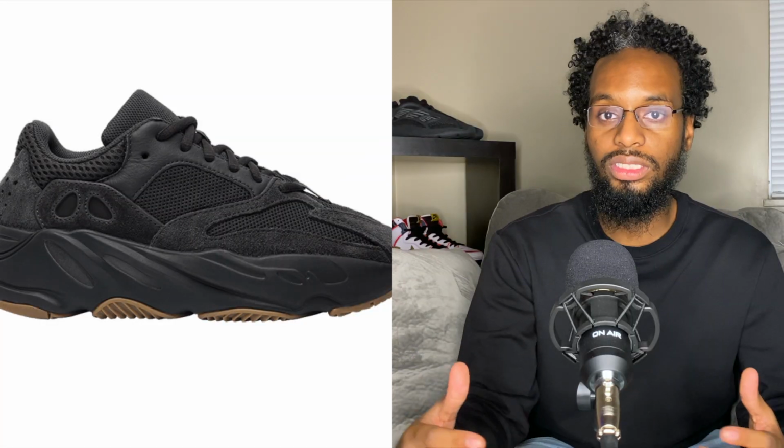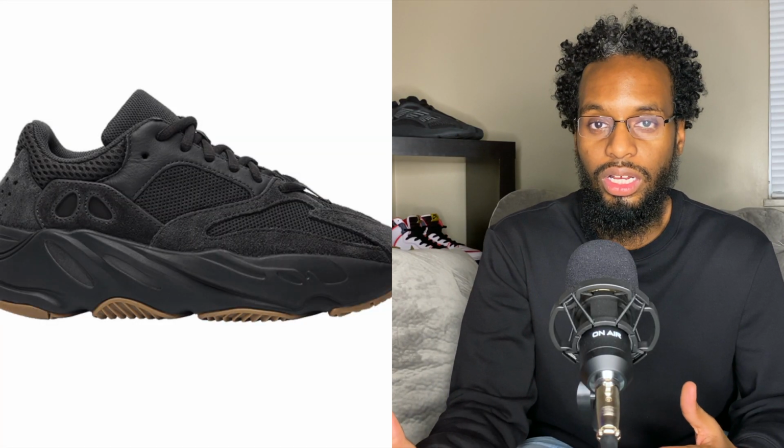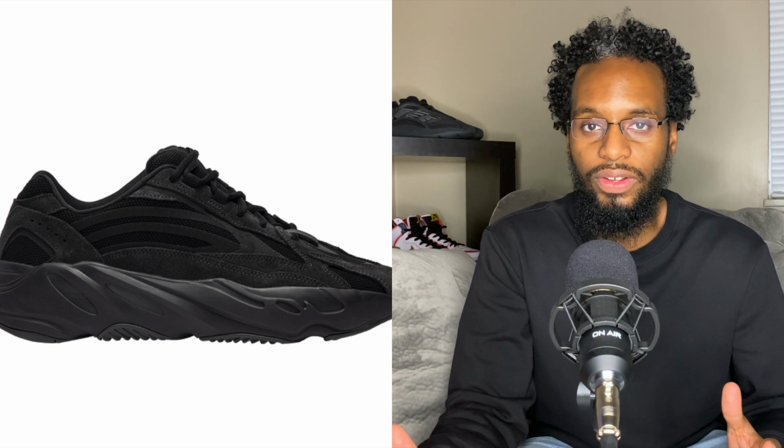Yeezy 700s, like the Wave Runner and all that, already looked good, but when I saw the V3 model, I knew that was the model that I loved the most out of any of them. I know that's pretty controversial to say because a lot of people do love the Wave Runners and other colorways that came in the original V1 form or V2. That's a lot of people's favorites, but the V3 gave me a futuristic look that looked comfy for one, which I'll get to in a second. For two, it just looks really cool to me. It looked different enough from it to where it could rightfully be called a V3.